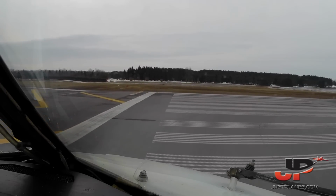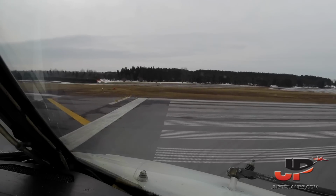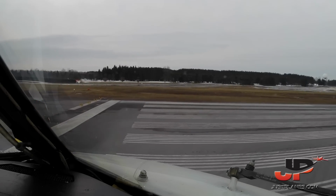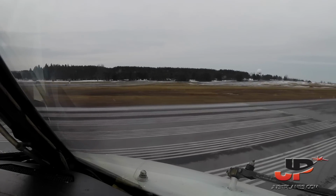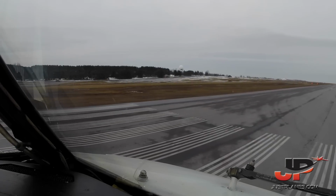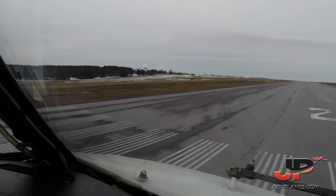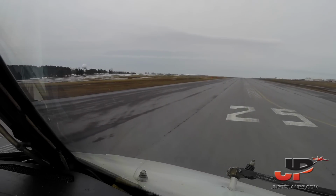One to clear. Tower: contact departure, wind 220 at 10 knots, clear takeoff runway 25, there is an RJ 2.5 miles. Takeoff 25. 866.